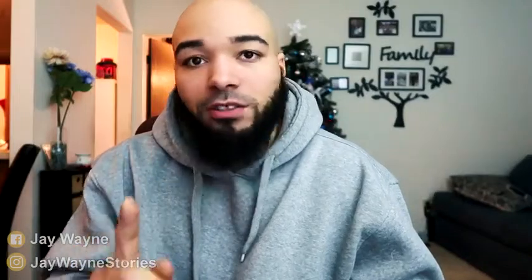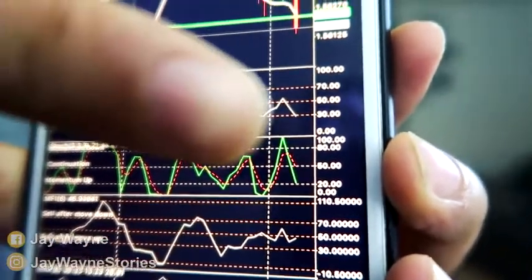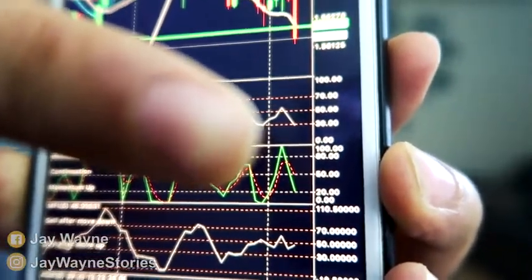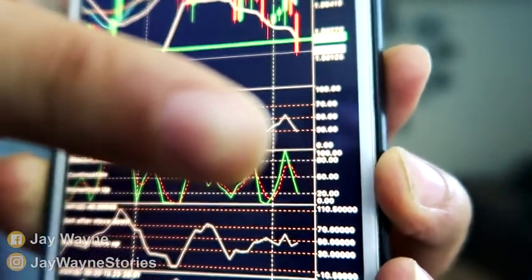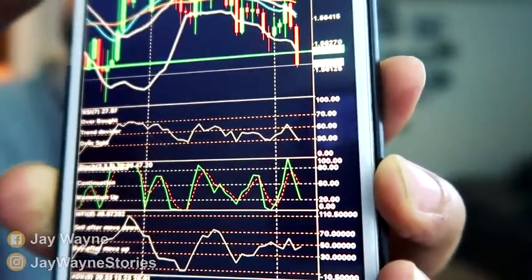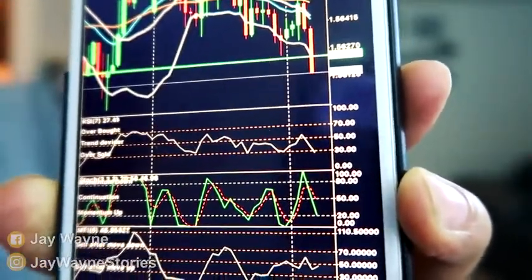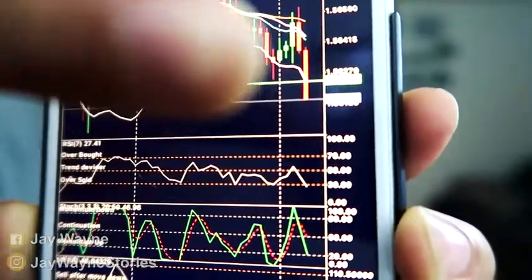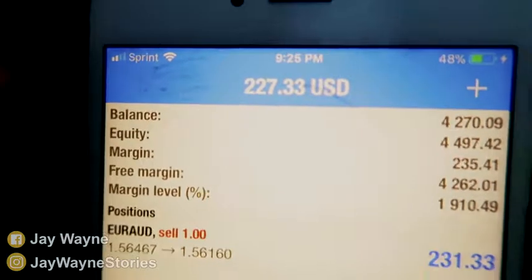But one thing that I rely on when all else fails is my stochastic. That is my baby. Look at it. On my stochastic right here, it's still pointing downward. The green line hasn't shown any signs of pointing up or turning back to the upside for a buy. So that's a reason for me to still stay in there. And as you can see, this red candle is dropping. Let's see the profits that we are earning right now.